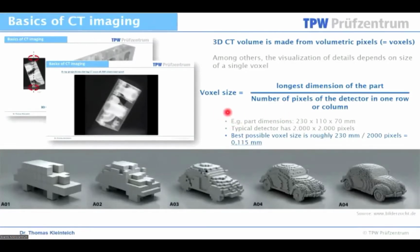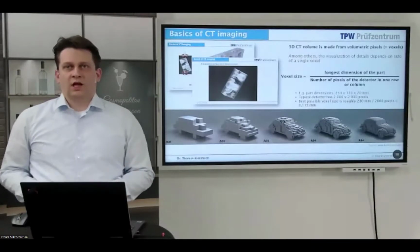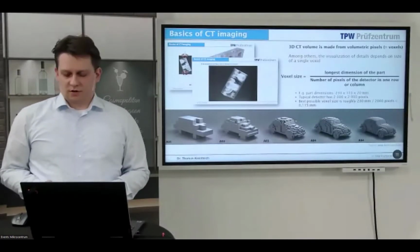And typically detectors in CT scanners have 2000 times 2000 pixels. There's some detectors with 4000 times 4000 pixels, but these are also not yet state of the art, or not very widely distributed. What you get in the end, so if you use the 230 millimeter of the part divided by 2000 pixels that you have available on the detector, each pixel will be in the range of 0.115 millimeter, which would be 115 micrometer. And this will be also the resulting voxel size of your scan. So for such a part, you will be restricted to a voxel size somewhere in the range of 0.1, 0.15 millimeters.